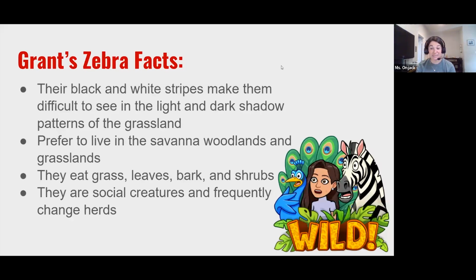Zebra facts, specifically the kind that's at the Lehigh Valley Zoo, is called the Grant zebra. Some facts about them are that their black and white stripes make them difficult to see in light and dark shadow patterns of the grassland. So zebras typically live in a grassland. That's their habitat. Now, again, why do you think they'd want to blend in with their stripes? It says their black and white stripes make them difficult to see.